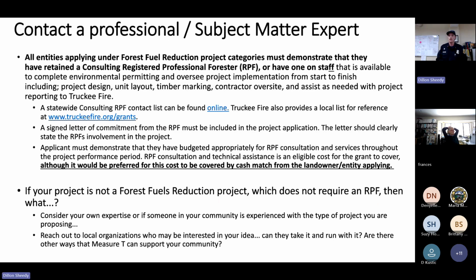The next step is to contact a professional. So you've gone through this effort, you've met with your community, you've worked through community concerns, people are on board, you've got some letters of support and letters of commitment, and you're feeling good about this project. Again, per this grant program and per state law, any project under forest fuel reduction requires an RPF. We have a statewide consulting RPF list online, and we also provide a local list for reference on our website.